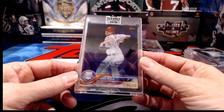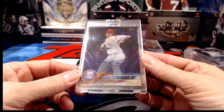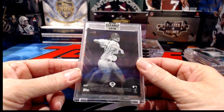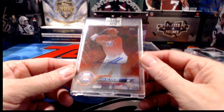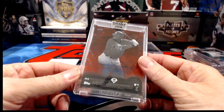Hey, here's a nice one if you've got the Phillies. How about Aaron Nola /10? Yeah, /10. You heard that right. That's a nice hit for the Phillies with Aaron Nola /10. And the Phillies come out right behind that with another nice hit. This one is /50 in the red parallel.